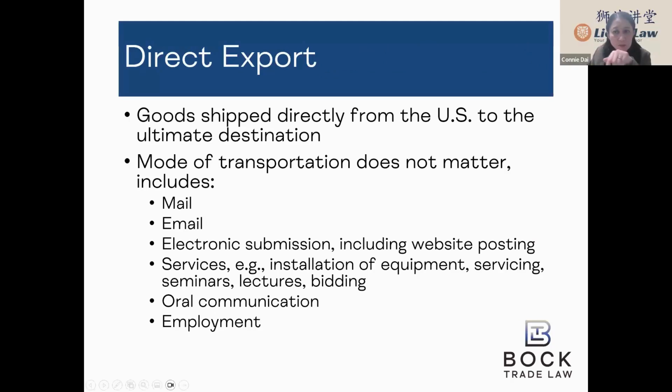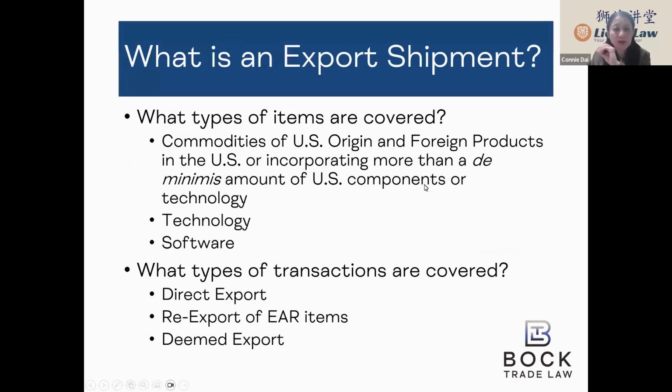Matthew, do you mind going back? Can I ask you a question? Because I'm imagining that people might have questions because there were a lot of slides. So I think it's better that we ask it while you go along. Yeah, of course. Do you want to explain to the audience what this de minimis amount of US components means? And can you give an example on that?